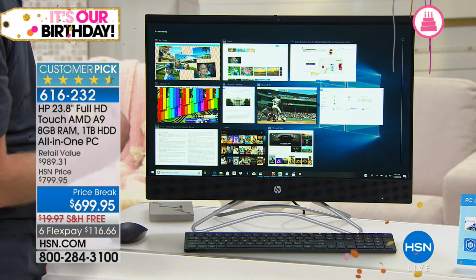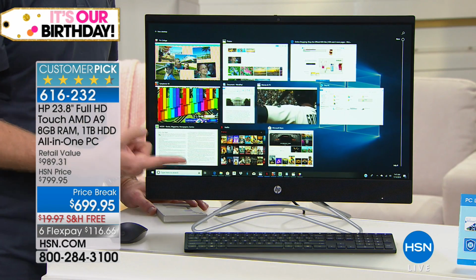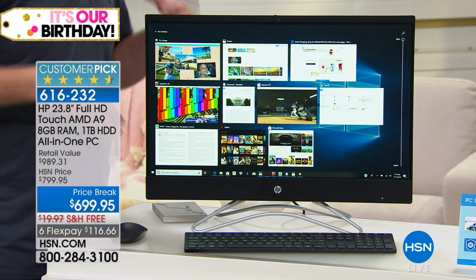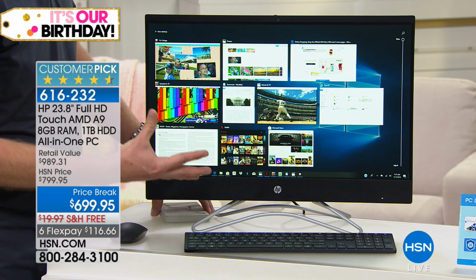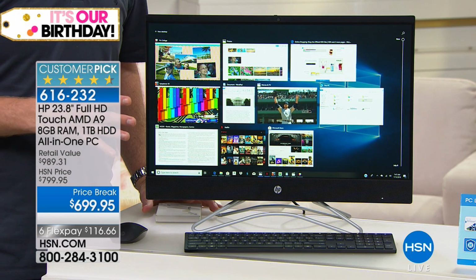And you still see in the background, I didn't have to stop any of the programs. They're all running because of the processor, but also because I have 8 gigabytes worth of memory. Now, if you've never heard of RAM before, never quite understood RAM, what RAM does is, it's like the working desk size of a computer.